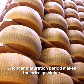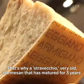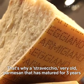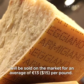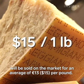A longer maturation period makes the price go higher. That's why a Stravecchio, very old Parmesan, that has matured for 3 years will be sold on the market for an average of 13 euros. That's about $15 per pound.